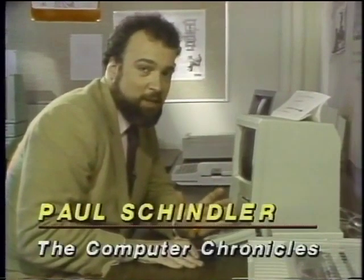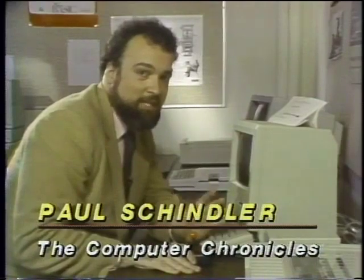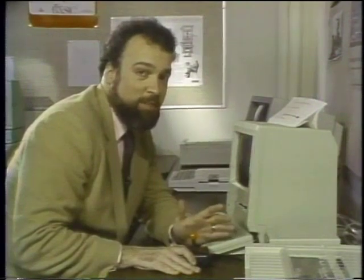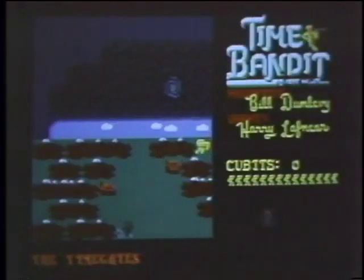Any doubts I had about the Atari ST computer were wiped out when I saw Time Bandit, a simply spectacular collection of maze-type games that takes full advantage of the color graphics capability of the Atari. There are 16 separate games included in this single package, each of which can be played at 16 different levels.